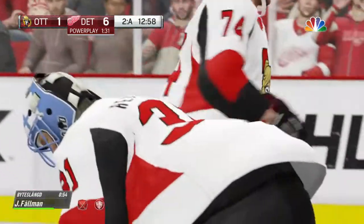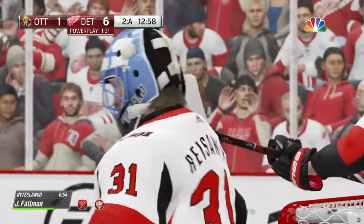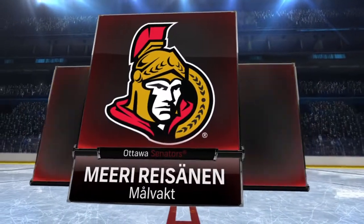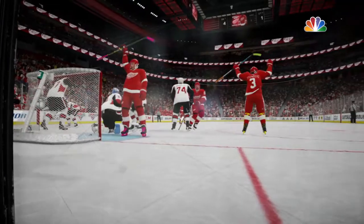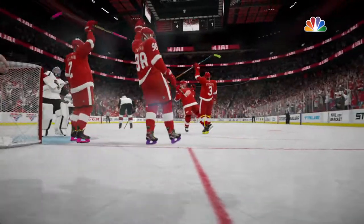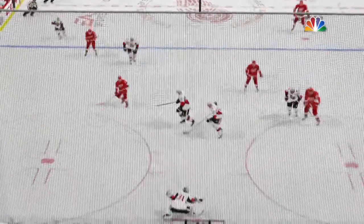Let's check in at ice level with Ray. Raymond's had a rotten night. Sometimes you look at the clock and it never moves. He can't wait to get out of there. Seriously, can this guy get in front of something? Eddie and I have shaken our heads a couple of times tonight with some of the way those goals have gone in. There are nights like that.